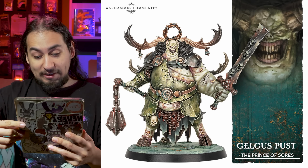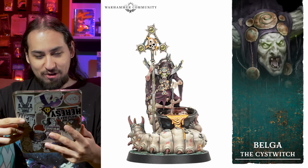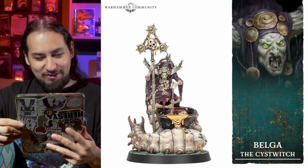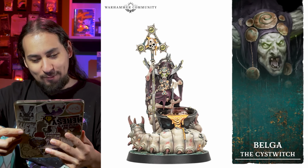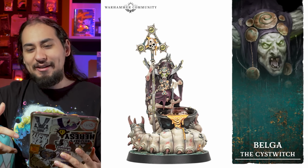But speaking of Nurgles, then we got Belga Hufflepuff, the Crystal Witch, or the Cyst Witch. She is a giant maggot. Really creepy that she's got 3 sets of arms, and the bottom pair of arms kind of look like fat baby arms, which is even spookier. And she's stirring a pot of honey. It's definitely not honey, but it looks like honey.